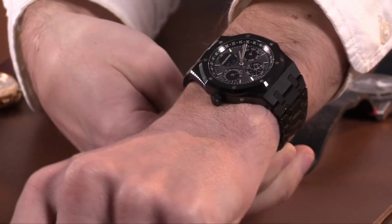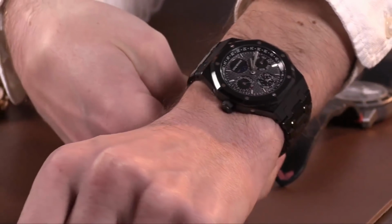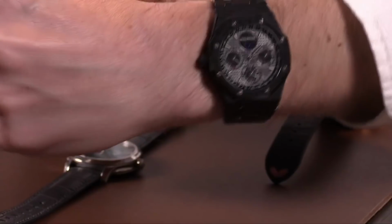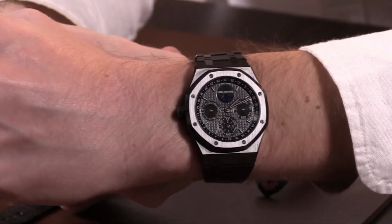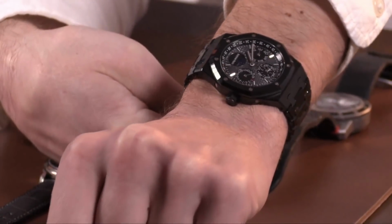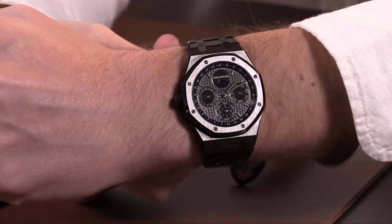It's light on the wrist. 41 is generally a little too big for me, and even in the stainless steel cases, I always feel a little bit large, but it could just be because of the overall coloring or the way the polish is, it just doesn't seem as large on the wrist. I'll say this, if you're familiar with the steel watch, this feels like it weighs half as much.